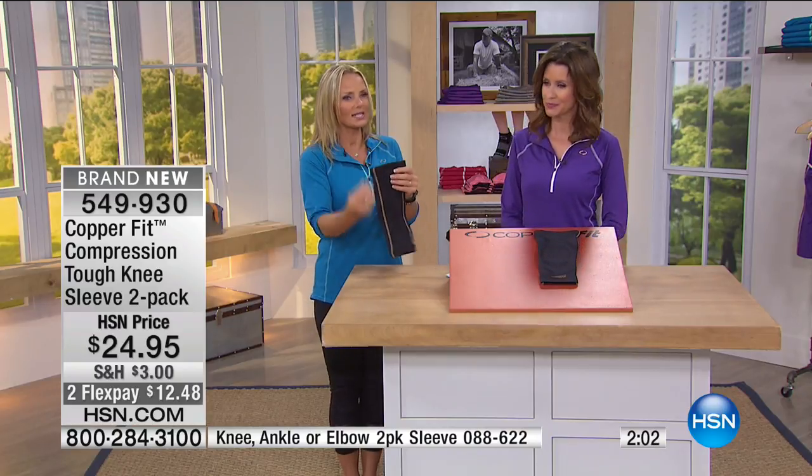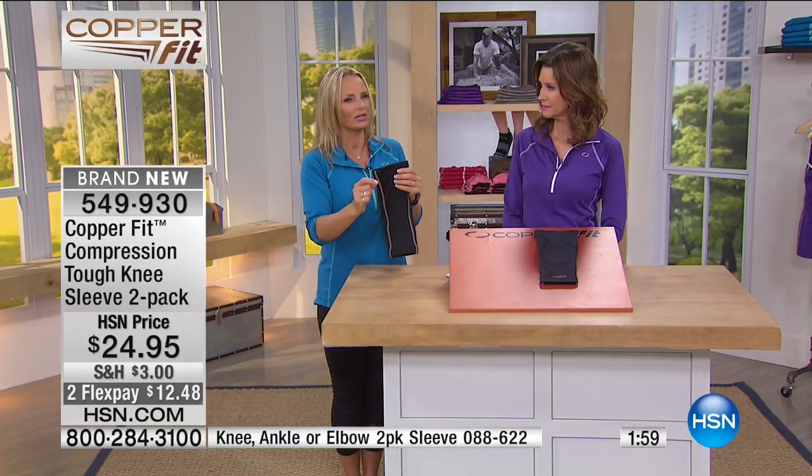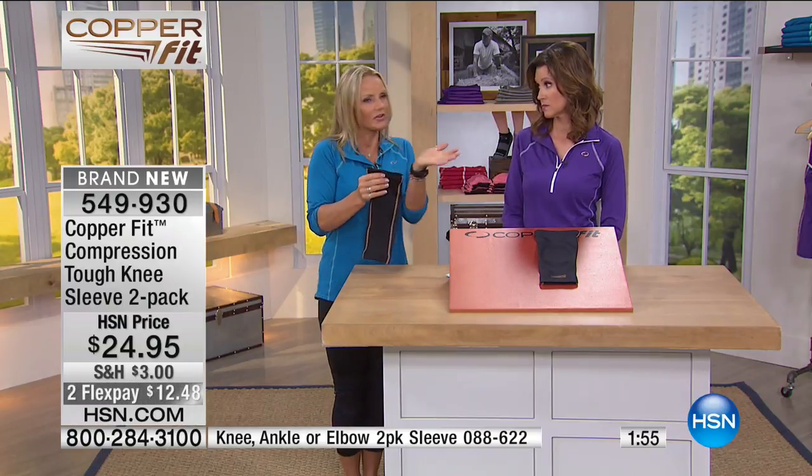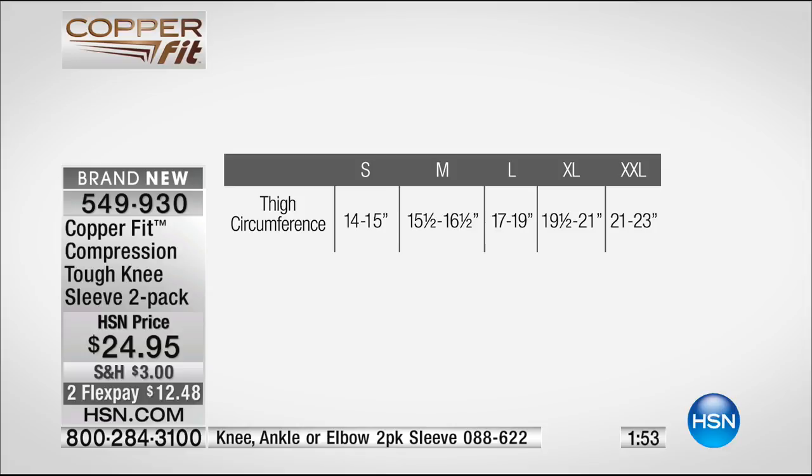Comfortable. And also with sizing, really take a look at the sizing. Don't say, oh, I'm probably a medium. I prefer to kind of go up a size. So you measure from the middle of your kneecap. 5 inches up from the middle of your kneecap is the thigh circumference. You're a small if you are a 14 to 15 inch thigh circumference. Medium is 15 and a half to 16 and a half. Large, 17 to 19. Extra large, 19 and a half to 21. And extra, extra large, 21 to 23.